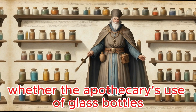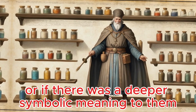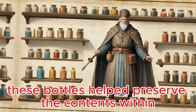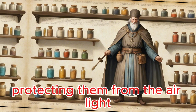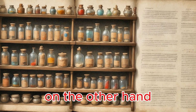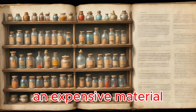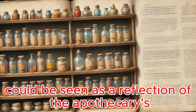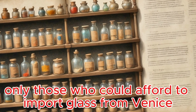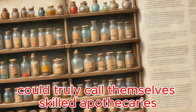Historians still debate whether the apothecary's use of glass bottles was purely practical, or if there was a deeper symbolic meaning to them. On one hand, these bottles helped preserve the contents within, protecting them from the air and light, which could degrade the potency of the herbs and oils. On the other hand, the very fact that the bottles were often made of glass, an expensive material, could be seen as a reflection of the apothecary's knowledge and status.